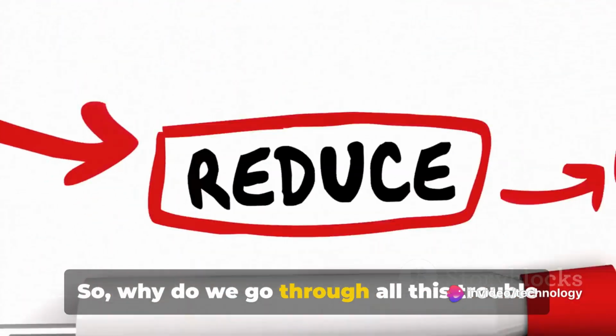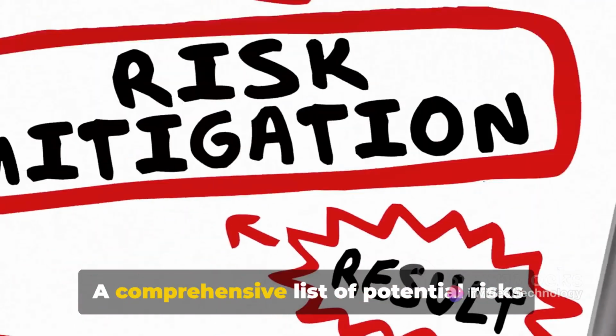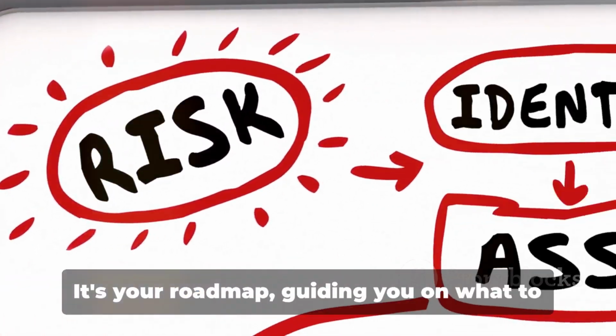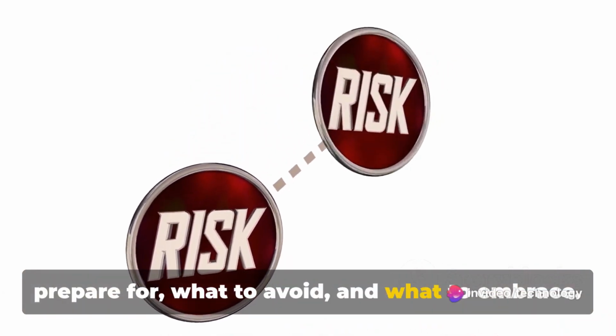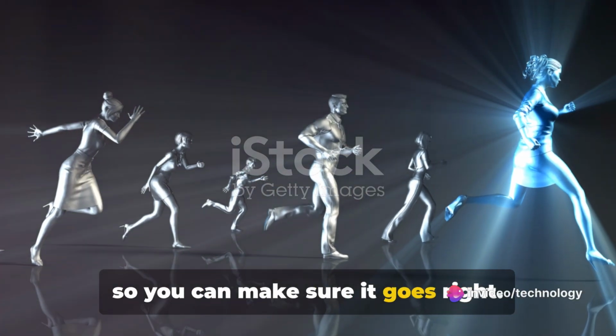So, why do we go through all this trouble to identify risks? Well, it's simple. A comprehensive list of potential risks is your first line of defense in risk management. It's your roadmap, guiding you on what to prepare for, what to avoid, and what to embrace. It's about knowing what could go wrong, so you can make sure it goes right.